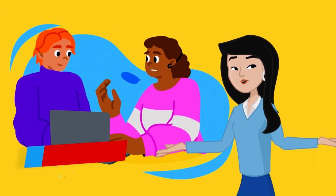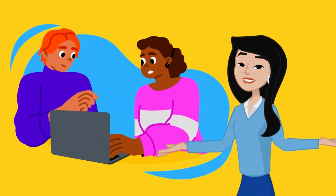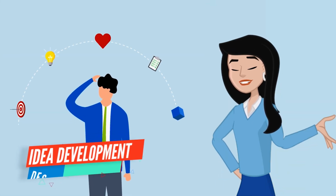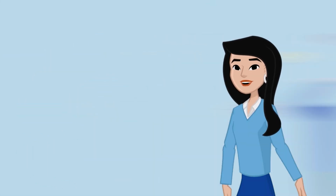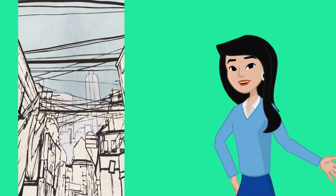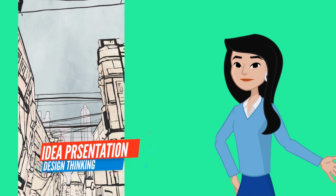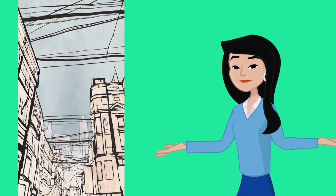Brainstorming is a creative group approach to developing ideas and originating solutions during the ideate stage. Design thinking gives us tools to boost ideation. Brainstorming sessions, mood boards, and sketching are key. Sketching. Design ideas need to be presented and articulated to test target group acceptance and receive client approval.